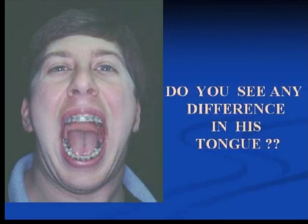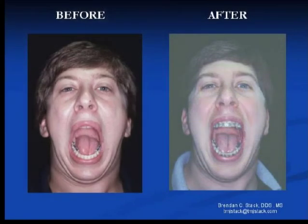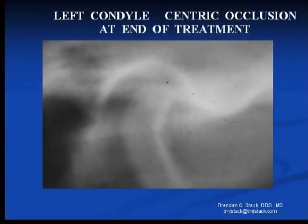Can you see a difference in his tongue now? When you correct one thing, usually the other things that he has wrong with him self-correct. This was him before and after. You can see the difference in his tongue right away.